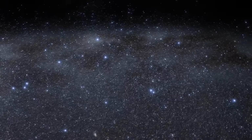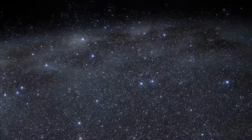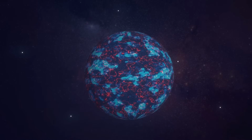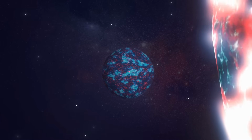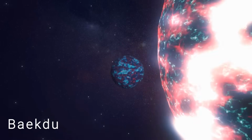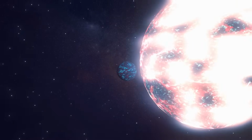This isn't the first planet that makes us doubt our theories. Recently, scientists found another planet called Hala. This planet is orbiting a star called Baekdu, and just like the previous one, it shouldn't really exist. It's way too close to its star.